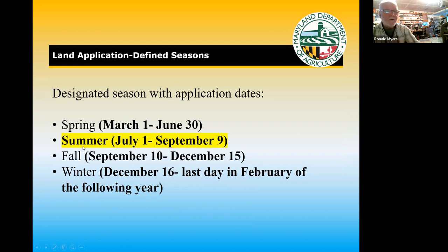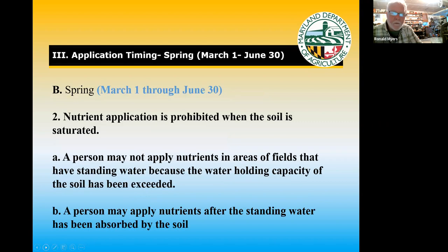They want to designate the seasons now by dates. Spring is March 1st to June 30th. Summer is July 1 through September 9th. Fall is September 10th through December 15th. And winter is December 16th through the last day of February. These will help you with your nutrient management plans by understanding these seasons and when to apply.